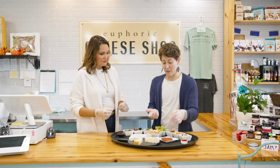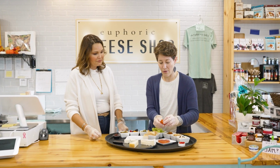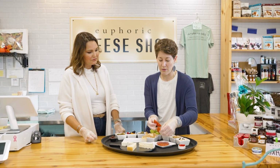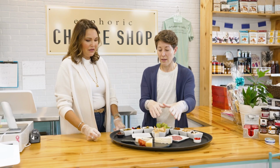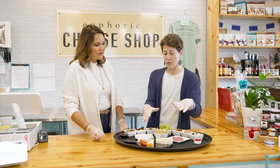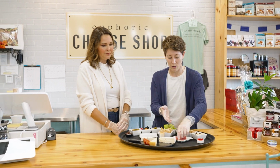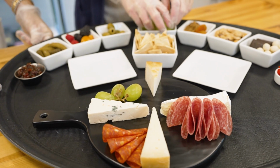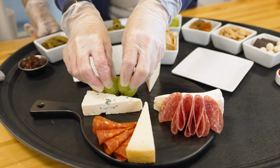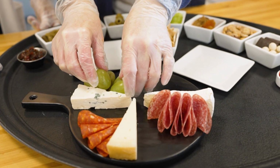So next, I like to put the meat on, and I've got two different varieties here. Depending on how many people you're serving, you'll want two or three different types of meat. I've got something mild and something spicy, and the way I like to plate my boards is to create kind of color blocks. So I'll do all of those together. Then you start filling in the rest of the space with everything else that you want to include. I always love to include some fresh fruit, so we'll put some grapes on here as well.